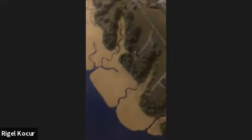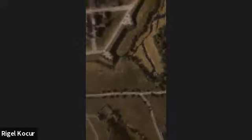Now you can see on this model, the city of Charlestown really is not that large. It only goes from about Cumberland Street to Water Street, and then from East Bay Street depicted here to Meeting Street. So it's nothing compared to what the city is today. This long stretch of road that you see right here is the King's Highway. Today that's known as King Street. It's one of the major shopping districts in the city.